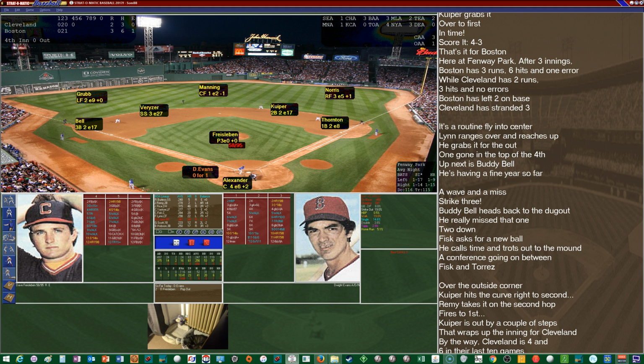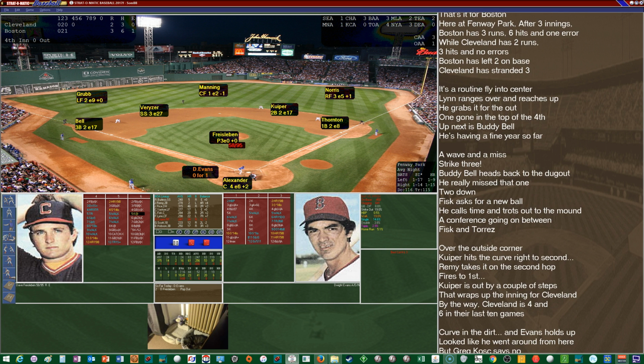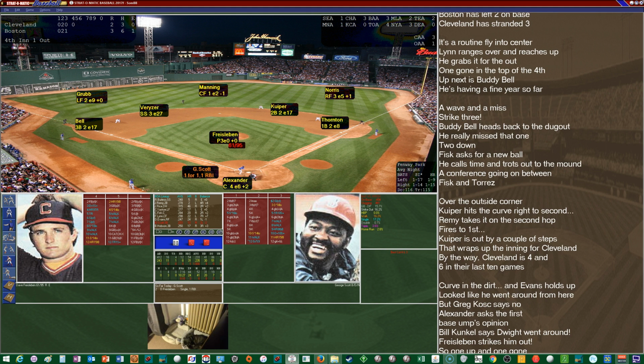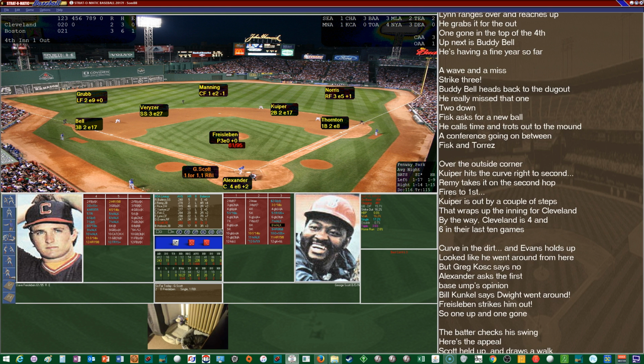Evans will lead it off. Evans popped out his first time up. And he strikes out swinging. So Freisleben probably pitching his best outing of the season so far. So that'll bring up the boomer, George Scott. And an RBI single his first time up. And this time he'll draw a walk. So 1-out walk to the boomer.